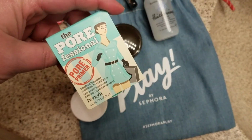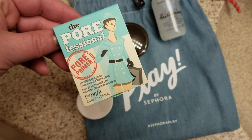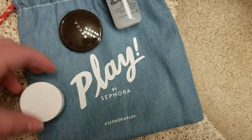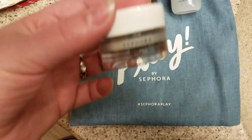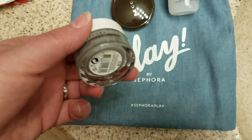Professional. Jesus Christ. Are we ever going to stop getting these? Has anybody ever purchased their own full size of this? Because they always give out the little samples. I got the same Sephora Collection mud mask that I did in my last mask and chat.